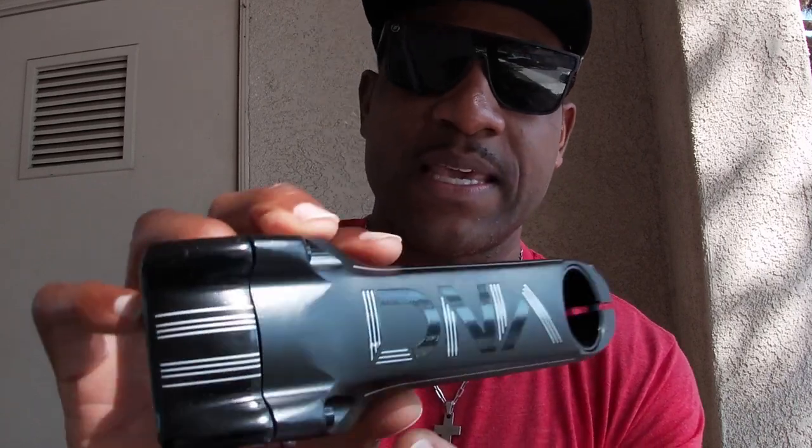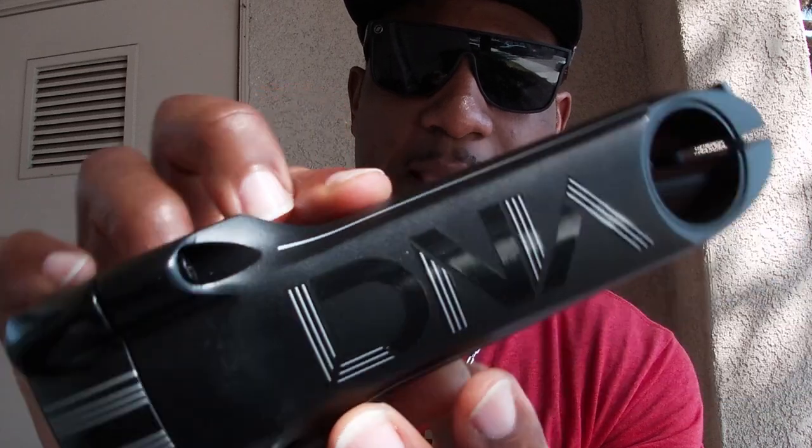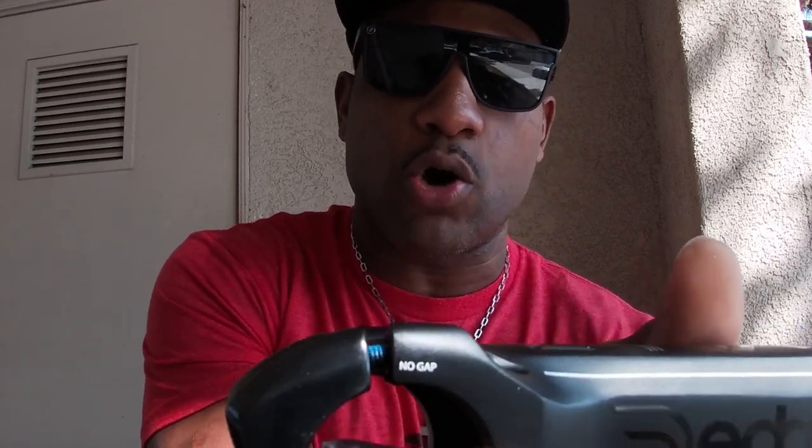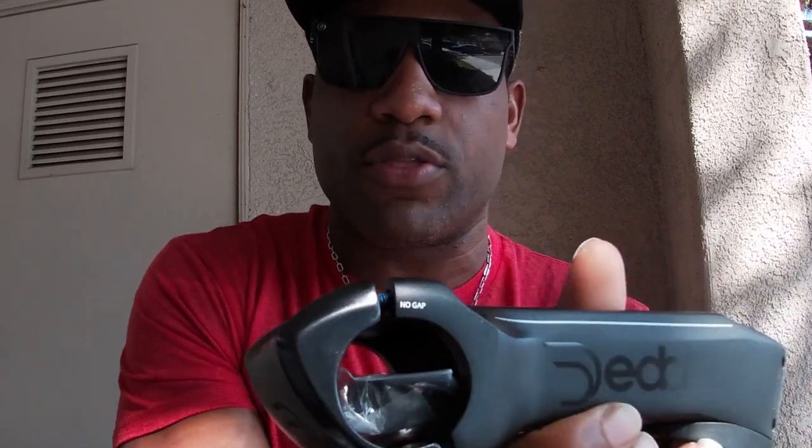So again, it says DNA that way. It says Vinci that way. You see here on the side, it says Deda. Again, it says Deda. And this is an aluminum stem. It's got some weight on it. And it gives you some instructions here. It says no gap right there because the top is supposed to be closed down. The gap will be left on the bottom.